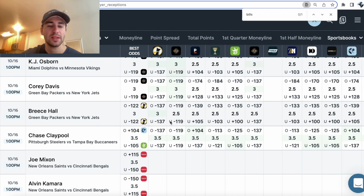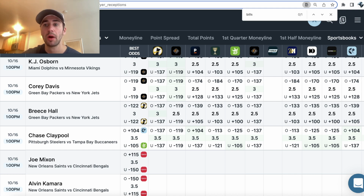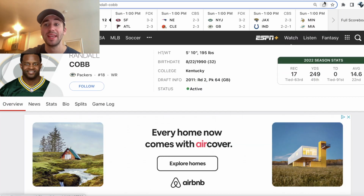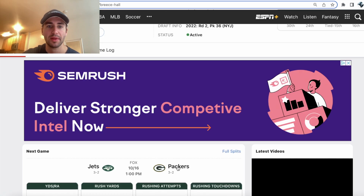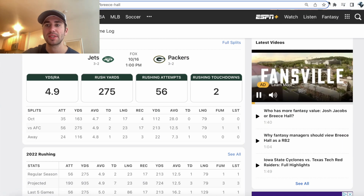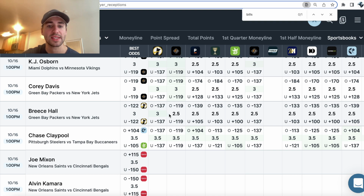PrizePicks has the line at 2.5. We can get under 3 on Underdog, so Underdog's half a reception off of the market. And it may seem like that's not a big deal, but what you have to remember is this guy ends up with 1 or 2 or 3 receptions, probably 60% of the time. So that's kind of annoying, that sound starting. But regardless, you get the point. The jump from 2.5 to 3 is pretty massive. So I just found Breece Hall under 3 receptions is pretty crazy value.